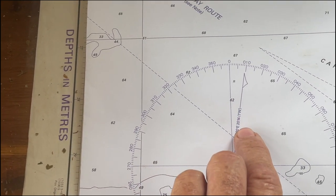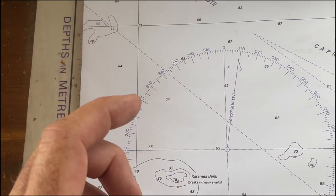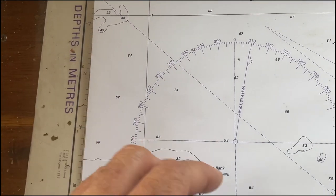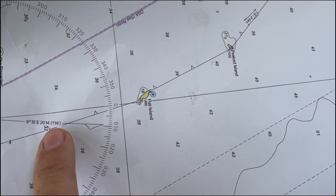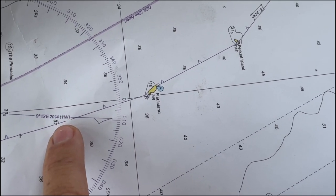But it also changes with time. The North and South Poles are moving on the Earth. They're not static like the rotational axis, true north. It says here that the variation changes 1 minute west every year, so 1/60th of a degree every year. So this is a bit like that amulet in Indiana Jones that the guy burnt his hand on. It's essentially saying we have a variation of 9 degrees, 20 minutes or 15 minutes, depending where you are, but we have to take back 1 minute of variation for every year since the chart was printed.